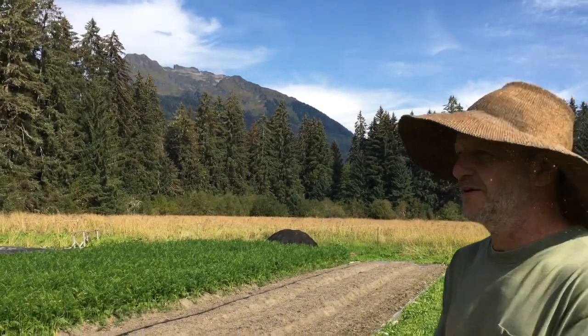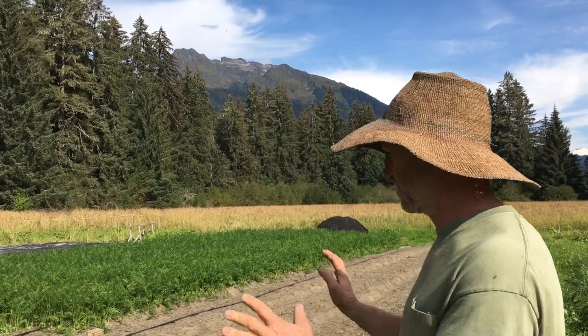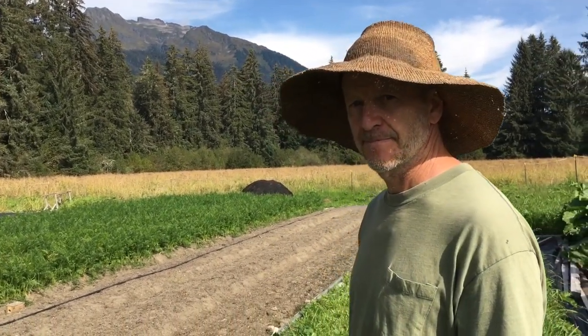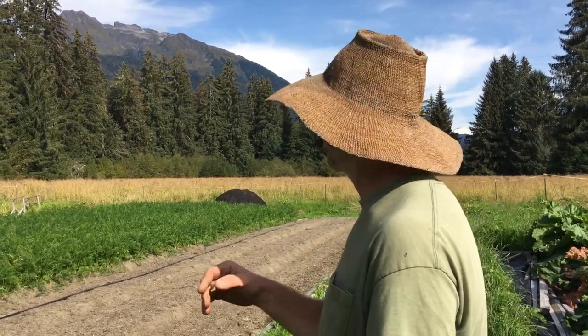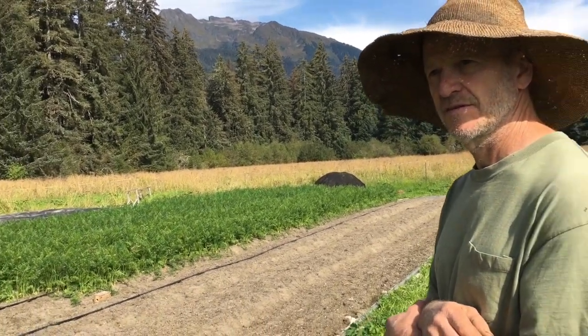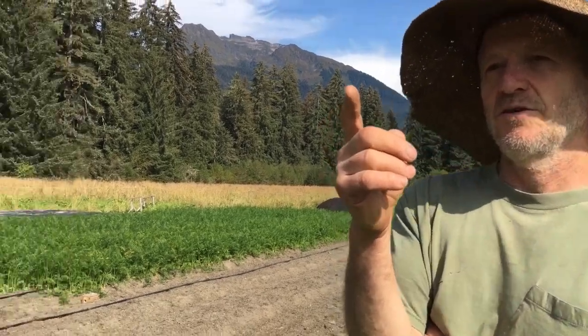There's other carrot beds interspersed everywhere, but this is the bulk of the main season carrots. So you'll do one full plot of carrots? Yeah. These have already been harvested. So how does the rotation work for that during the year?